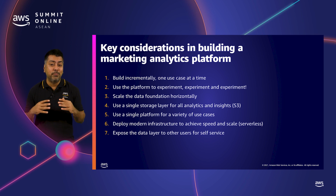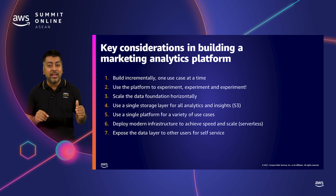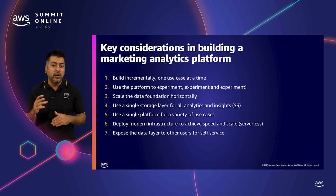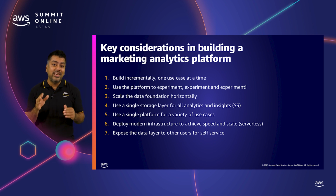Out of the key considerations in building a marketing analytics platform, the top one, in our experience, is to build the platform incrementally, one use case at a time. Often, a significant amount of investment is made in collecting, storing, and integrating data, but not spending enough time on value realization by deploying end-to-end use cases. This pitfall can be avoided by developing MVPs, or minimum viable products, for our use cases, and using the platform to experiment with how customers react to our marketing offers. The implication of this approach is that we can then scale the platform horizontally instead of vertically to ensure that business benefits are being realized while we spend more time and investment in sourcing and integration of data.